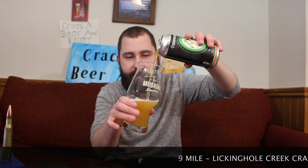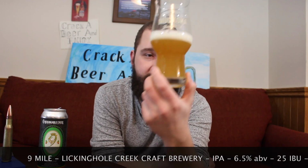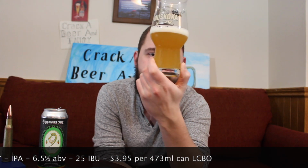As it is an IPA, we're going to be pouring into my Muskoka Brewery IPA glass. Let's see what we got. Okay, so lighter in color. Not as dark as I thought it might have been. And looking at it, decently hazy for a beer. Not just right before the hazy crazy mark, I would say, but very nice and hazy. Nice dense yellow color. Nice white head on top as well.